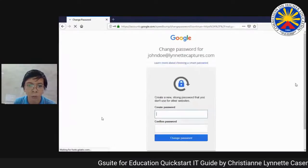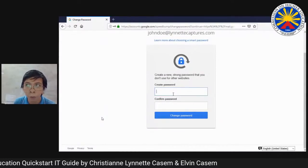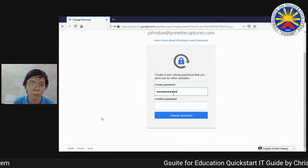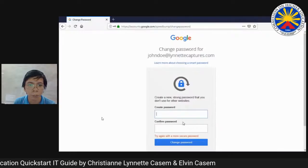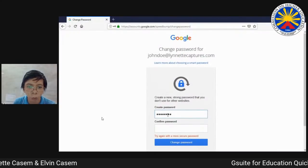So, i-accept lang ng user. And then, you create your own password. So, kung faculty ito, sila na ang nakakaalam ng password, hindi na alam ng administrator. Okay, so medyo unsecure yung password ko, kaya ulitin ko na lang.